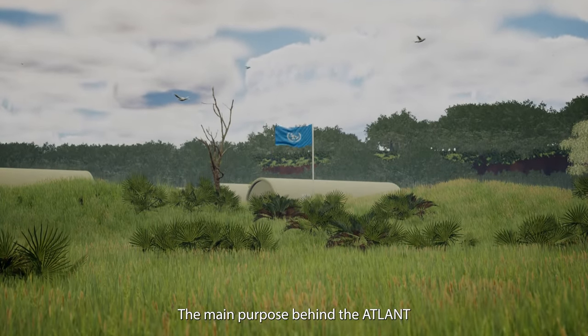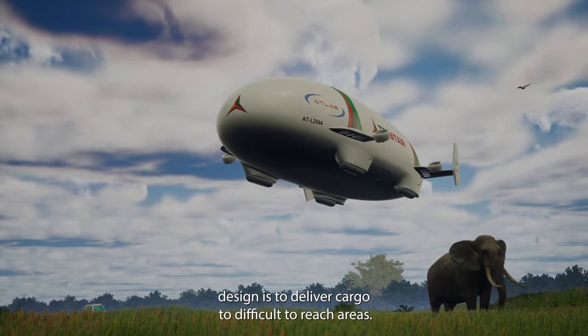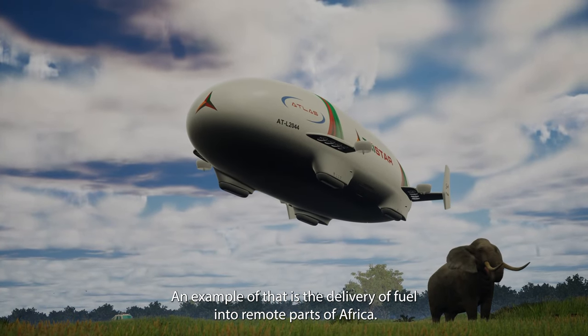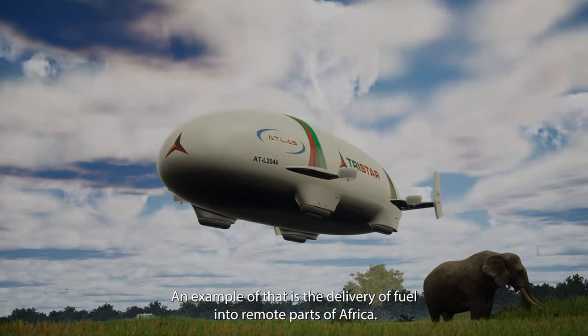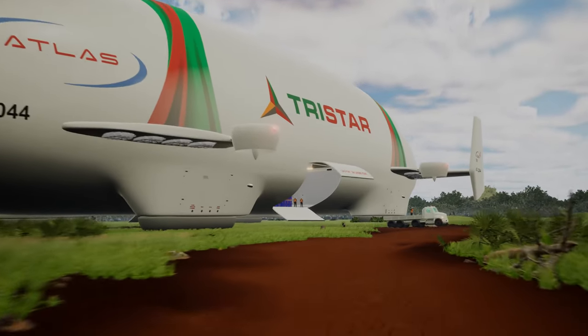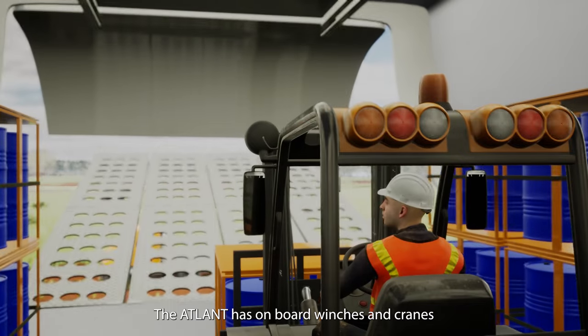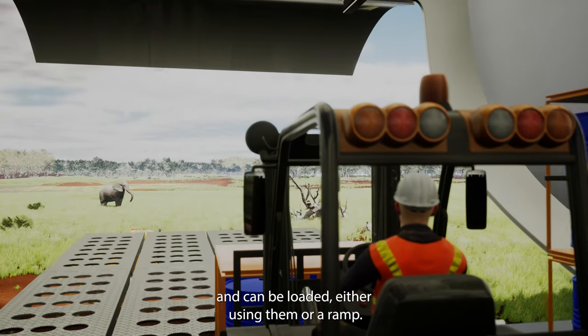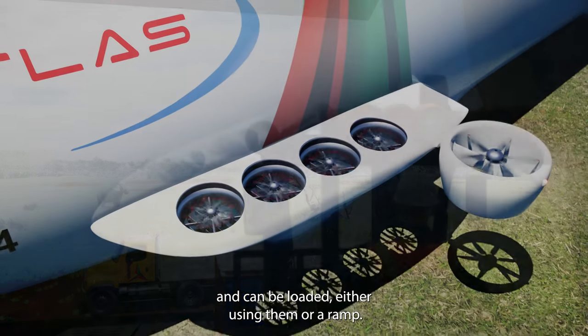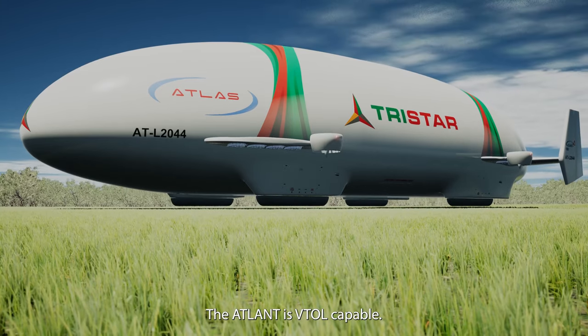The main purpose behind the ATLANT design is to deliver cargo to difficult-to-reach areas. An example of that is the delivery of fuel into remote parts of Africa. The ATLANT has onboard winches and cranes and can be loaded either using them or a ramp. The ATLANT is VTOL capable.